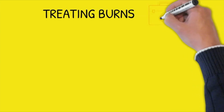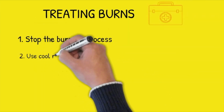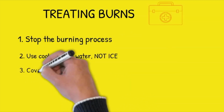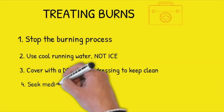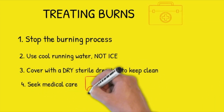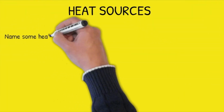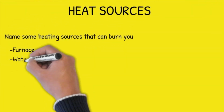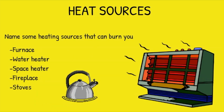When treating burns, we must remember one important thing. We have to stop the burning process, and we do this by using cool running water and not ice. Then we want to cover the wound with a dry, sterile dressing to keep it clean, and of course, if bad enough, we want to seek medical care. Now, some heating sources that you might find in your house that can burn you could be a furnace, water heater, space heater, fireplace, or stove.